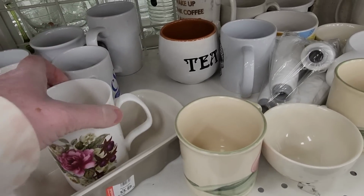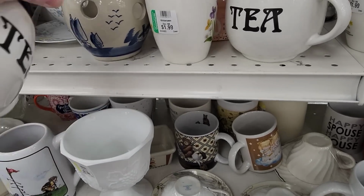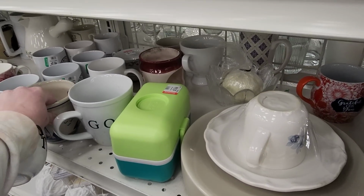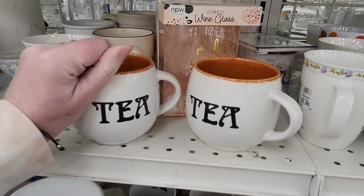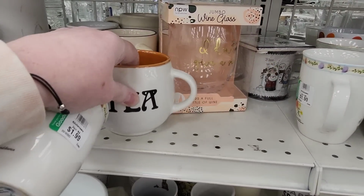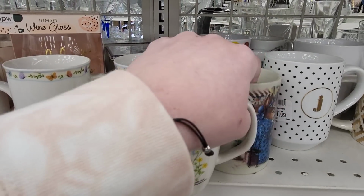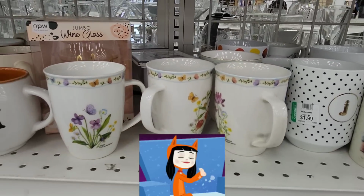Oh, and there's another tea one. There's two teas. You can't really see it in the video, but the second one that I found had more scratching on the tea image or font. So that is why I did not pick up those two mugs, but it definitely had that 70s font to it that you've seen on those canisters that say flour and sugar and things. And then of course I had to merchandise. I put those two together, and then I wanted to put the other flower mugs together because I'm a dork. I just feel better about walking away having things grouped in sections.